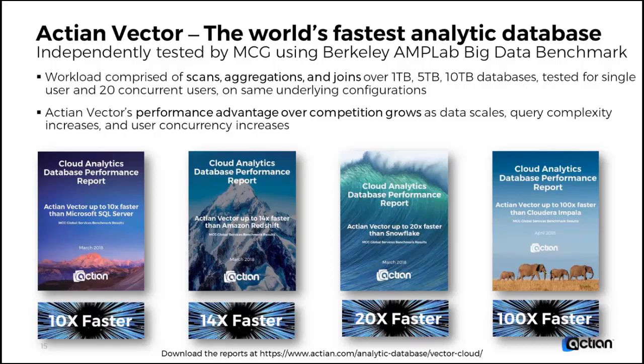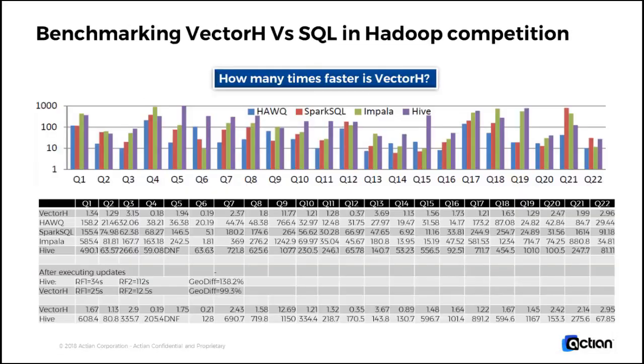One of the things that you don't see, because these are just the covers of the reports, is that as the query complexity grew, our performance differential grew, and as the number of concurrent users in the system grew, our advantage over the competition grew as well. So as data volumes grow, as data query complexity grows, and as the number of users grow, our lead over the competition grows as well. So an amazing space to be in.